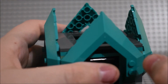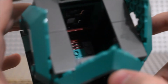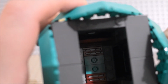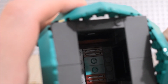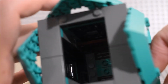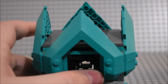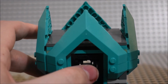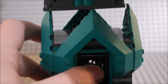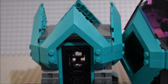And just looking at this section of the set, there's nothing really in it. It's just a storage unit thing. I don't know what it's supposed to actually be here. And what you do is you can combine these together. Let's take a look at that.